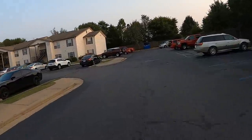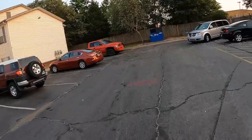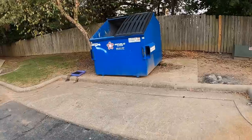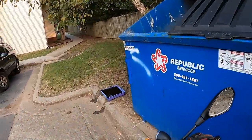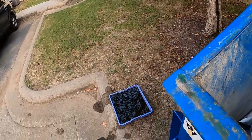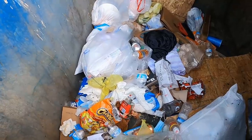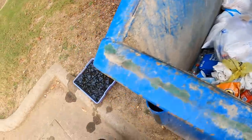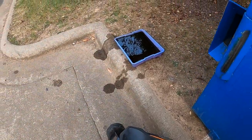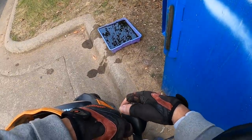Hey, look at this oil pan still here. What are they thinking? They think someone's gonna come pick it up or something? I can tell you one thing, there's no evaporation or anything. That is the same level it was last time. Oh, I gotta tighten that up, look at that.